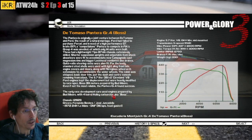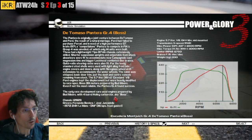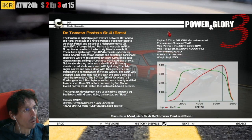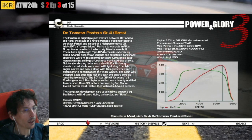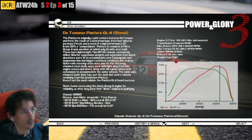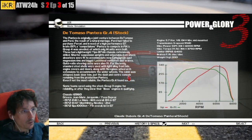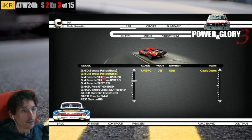The early race development cars used engines prepared by Budmore with 4-barrel Holley carburetors, also known as BOSS. Don't ask me why. Let's see the power output: 5.7 liters, 437 HP, 331. Okay, tiny differences, but maybe on a car weighing 1,330 kilograms, maybe 10, 20, 30 HP more were relevant.